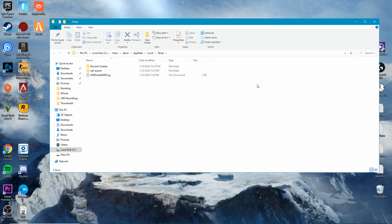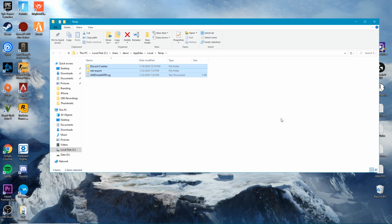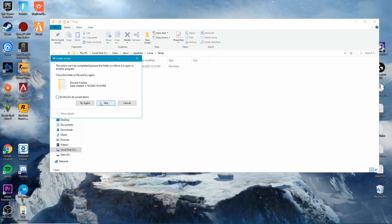It's going to open up this file folder. I've recently deleted this, so I don't have many files. For you, you may have a long list of thousands of files. You want to go ahead and just select all of them. So you just want to drag your cursor over them, and then right click, delete, check "do this for all current items," and click skip.